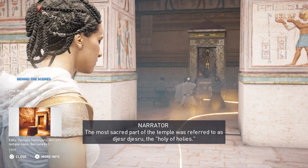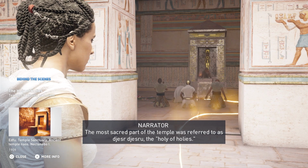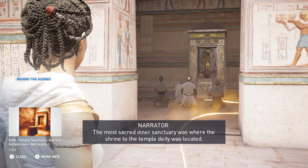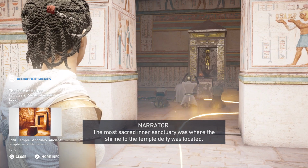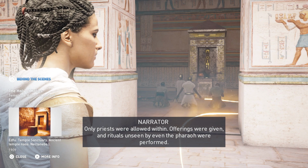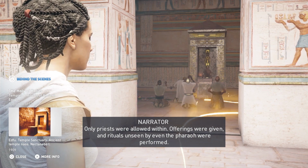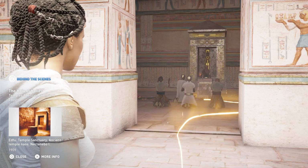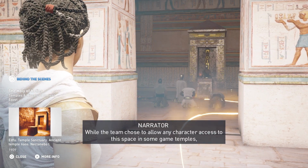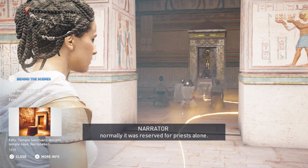The most sacred part of the temple was referred to as Jesser Jeseru, the Holy of Holies. The most sacred inner sanctuary was where the shrine to the temple deity was located. Only priests were allowed within. Offerings were given, and rituals unseen by even the pharaoh were performed. While the team chose to allow any character access to this space in some game temples, normally, it was reserved for priests alone.